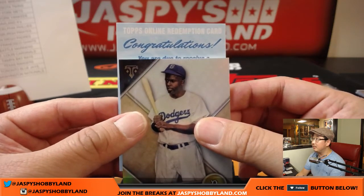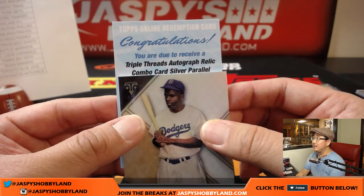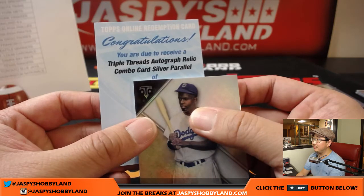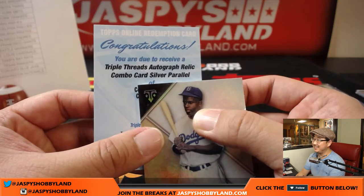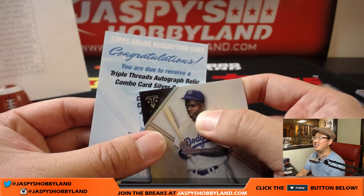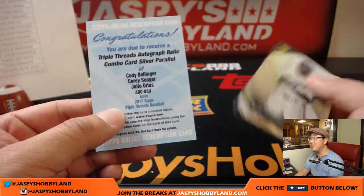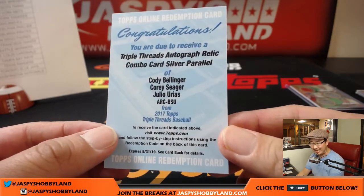Congrats to someone. You are due to receive Triple Threads, Autograph Relic, Combo Card, Silver Parallel. This one's hard to do. Because there's 3 names here. C, C, and J. Come on, C, C, and J. Here, I'll show you the first name first. Oh, Cody Bellinger. Corey Seager, Julio Urias, wow. Dodger Joe Mojo for Jeremy Tillman, JT with the Dodgers.